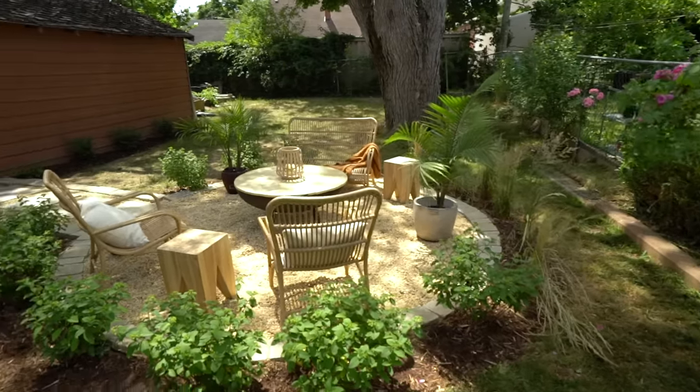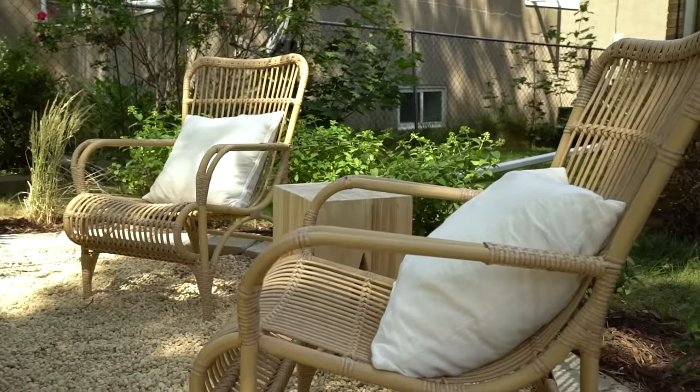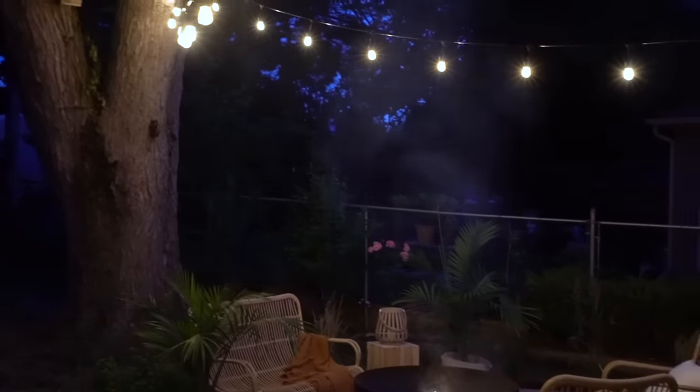I DIY'd this really great big circular fire pit area where we can have great bonfires and host a lot of people around it. It honestly looks even better at nighttime, in my opinion. Okay, let's head upstairs.